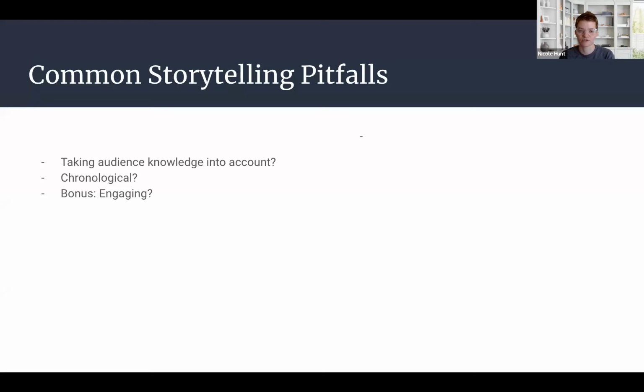The next thing is the story jumps all over the place. And when it's not in chronological order, again, the stakeholders are going to get confused, and we can't expect our stakeholders to act on anything if they are confused. Lastly, the story is not engaging. When the story is not engaging, our audience is going to have a hard time staying alert. And again, if they don't listen, they won't know what to do with our findings because they weren't listening.